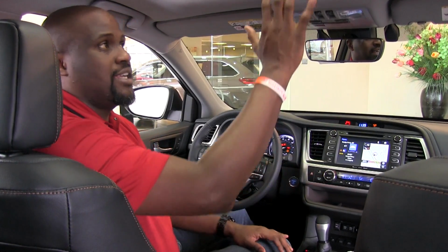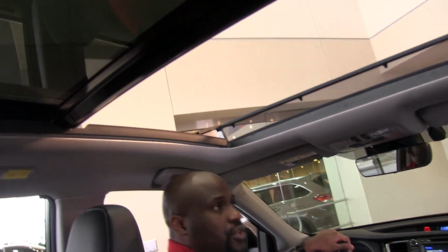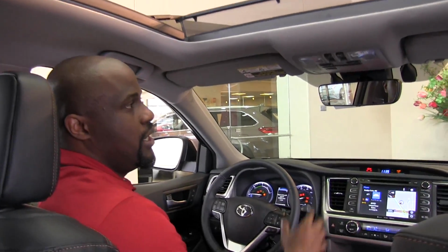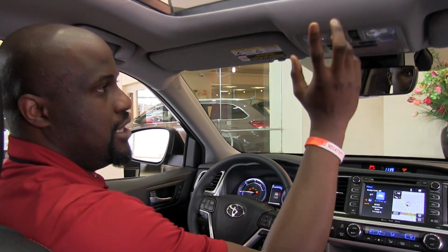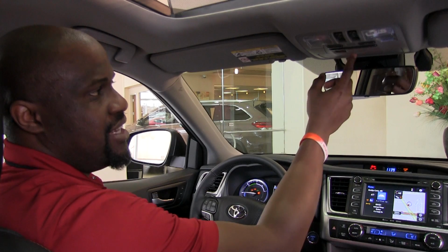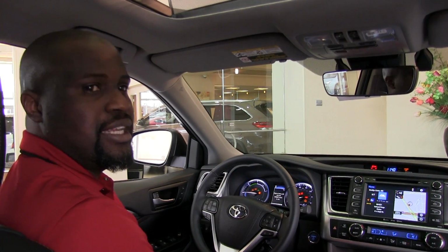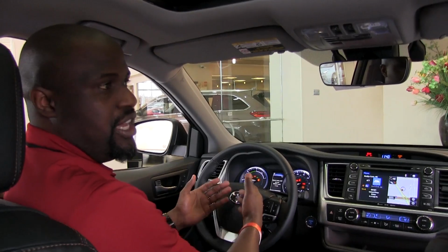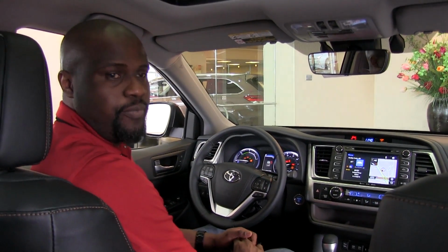Now we are on the inside of a Limited Platinum model, and I can tell because it has my panoramic moonroof here, and this thing is just huge. It allows a lot of light in, and your passengers are definitely going to appreciate that too. Now typical controls for the moonroof and so on are all here, along with my garage door opener and the Safety Connect. This allows me to connect to a live operator at a push of a button, and that'll come on the line too if my airbag's deployed and so on.